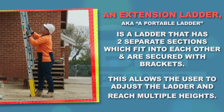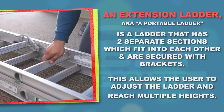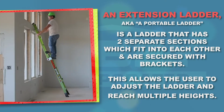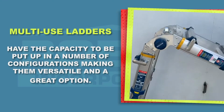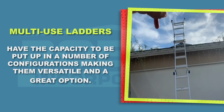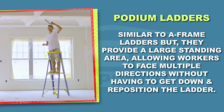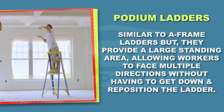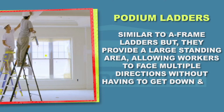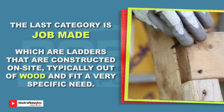An extension ladder, also known as a portable ladder, is a ladder that has 2 separate pieces which fit into each other that are secured with brackets, allowing the user to slide part of the ladder up or down to obtain the height needed. Multi-use ladders have the capacity to be put up in a number of configurations, making them versatile and a great option. Podium ladders are similar to A-frame ladders, but they provide a large standing area, allowing workers to face multiple directions without having to get down and reposition the ladder. And the last category is job-made, which are ladders that are constructed on site, typically out of wood, to fit a very specific need.